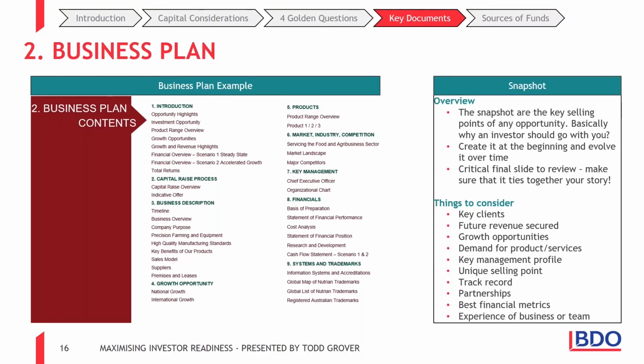Opportunity, highlights, and investment opportunity are the first two things in the introduction, and that is a snapshot of basically why I want to buy your business, or in this case, why I want to invest in your business. I tend to like to do a page with 9 boxes on it. I find this is a really fun technique where you try and convince somebody to invest in your business in 9 boxes. It's a really critical slide.